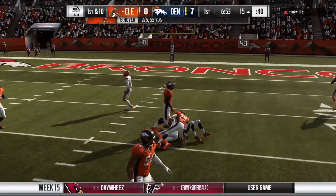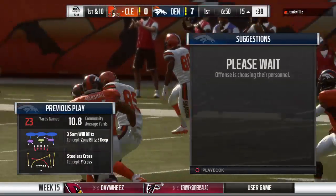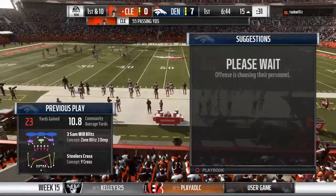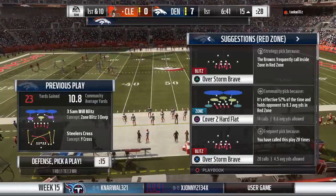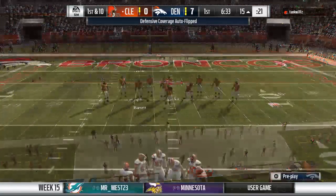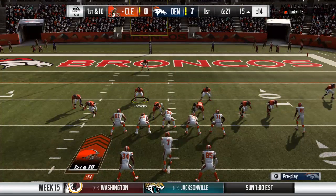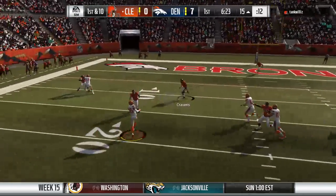And that is taken in by Njoku. And they're going to be set up down around the 15-yard line. 23 yards on the play. A first red zone opportunity for the Browns thus far. They've got a 1st and 10 at the 15. Inside the red zone here.